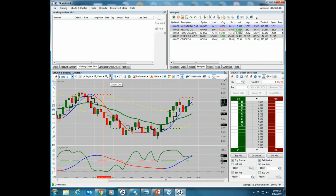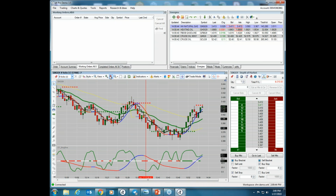Number one, the first order of business is the market needs to be trending, right? You got to get in the habit of zooming out. This will tell you a little bit more about what's going on left of you. More landscape lets you know whether we're at prior support or resistance. Zooming out should be one of your priorities.